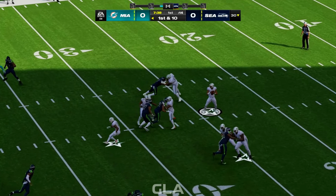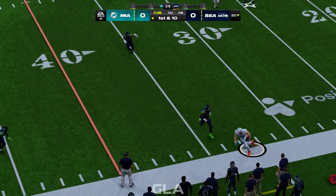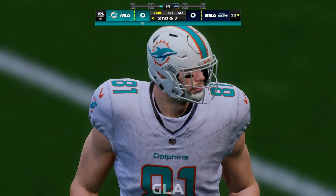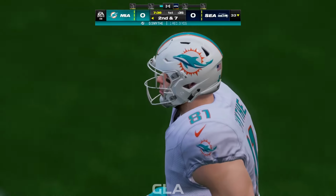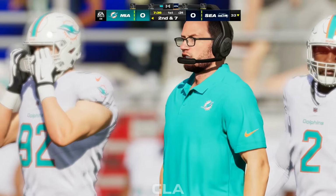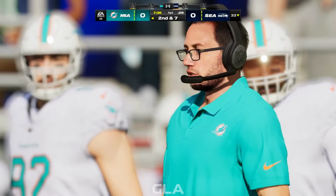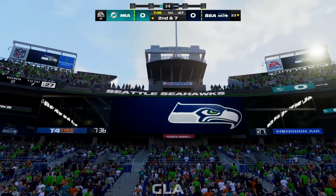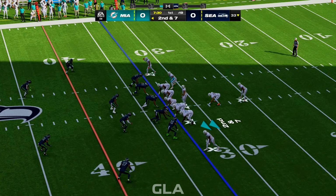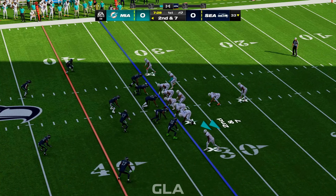Going to the air, Tagovailoa. To the sideline, wow, what a catch. Doesn't get a lot out of it, but he is able to keep the feet in bounds. And just 3 yards on the catch there. He couldn't get away. And it's 2nd down. Yeah, that one was covered pretty well because they were trying to leak the tight end out into the flat. I think they were hoping he could catch and turn upfield and pick up the 1st down.